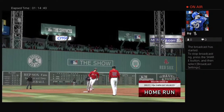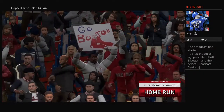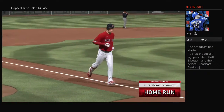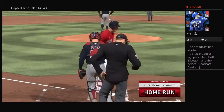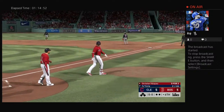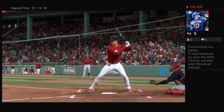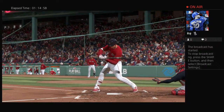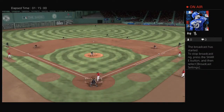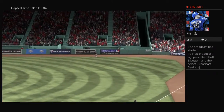A solo shot here to straightaway right field. Home run number 3 here in the early going, as we are all tied at 5. One of the best qualities of this pitcher is keeping the ball in the ballpark. He's not an easy guy to get the ball up in the air against, so he's going to have to regroup a little bit here. He's not used to giving up home runs.